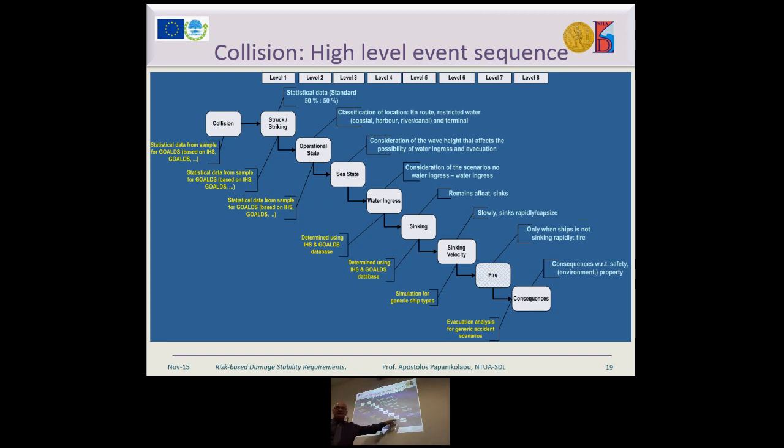Here we have also included fire, because in some cases, if you have a slow sinking out of the accident, the collision, some fire may also develop. That is some additional hazard that needs to play a role. And finally, the consequences, that is evacuation analysis, and then how many people may be saved out of this. So this is a complete inventory for the collision event. And all these branches here need to be populated with probabilities, what we say dependent probabilities. Dependent because everything depends on things before.